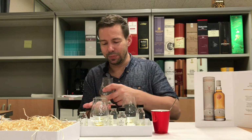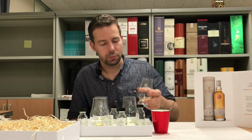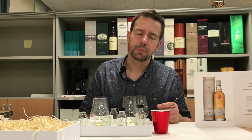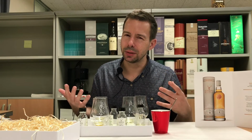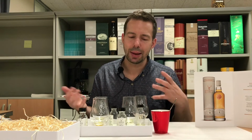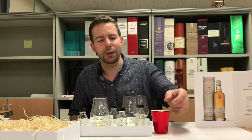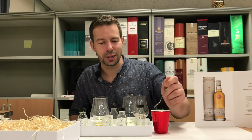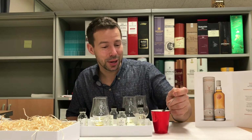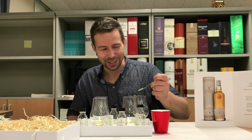All right. One more little taste. And again, I'm getting that buttered, toasted rye bread, German style, Danish style rye bread coming through here. Rugbrød in Danish. I think I said that right. Anyway, it's hard to say. Really hard to say some Danish words.